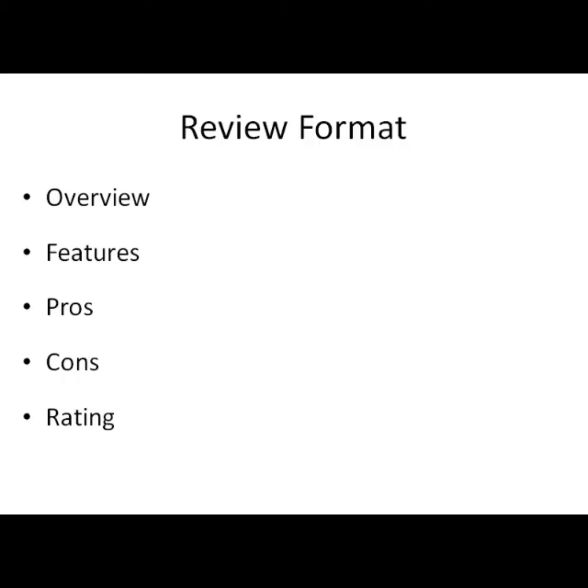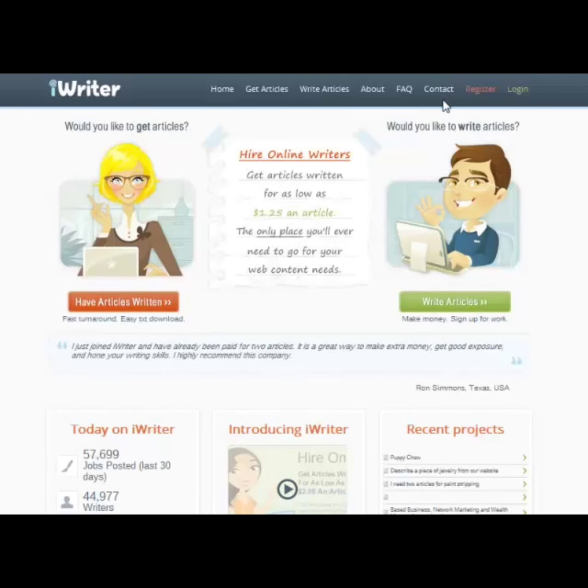So that's the format I use: an overview, then I list the features, and I go into the pros and cons, and then I give a rating. You don't have to follow that. That's just the overview that works well for me, and kind of what I use. So now, if you're going to write them yourself, go ahead and write them yourself.